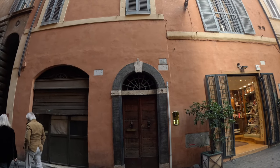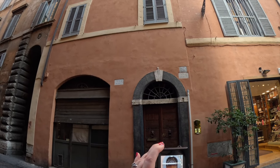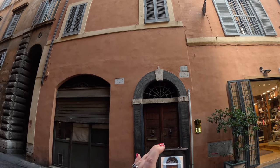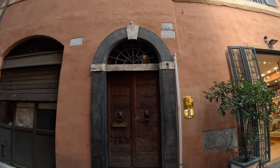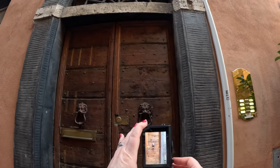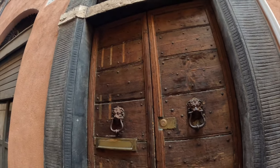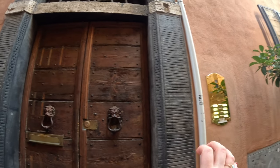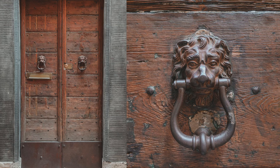If you know me, you know I love doors. My whole Instagram has doors all over it. So I love to photograph doors. And my next tip is to pay attention to the details, because the details in Rome are very beautiful. So things like door knockers, the texture of the wood, or like the chipping paint, those details I think are really stunning.